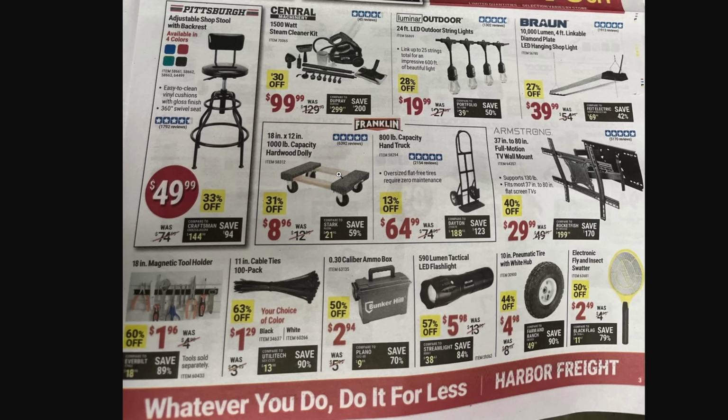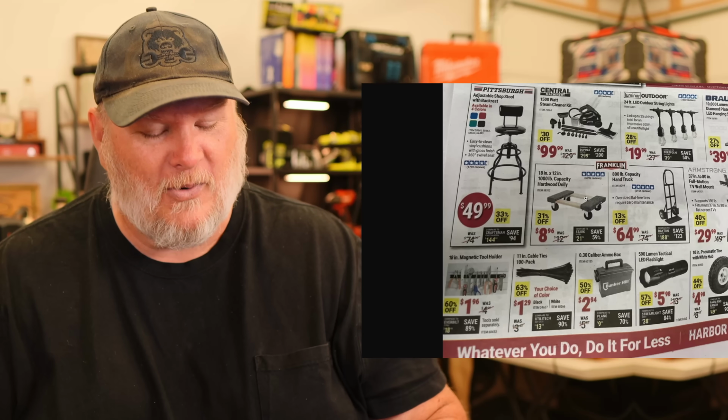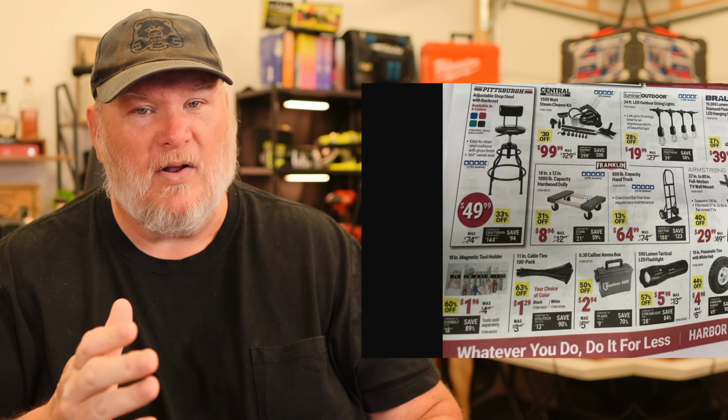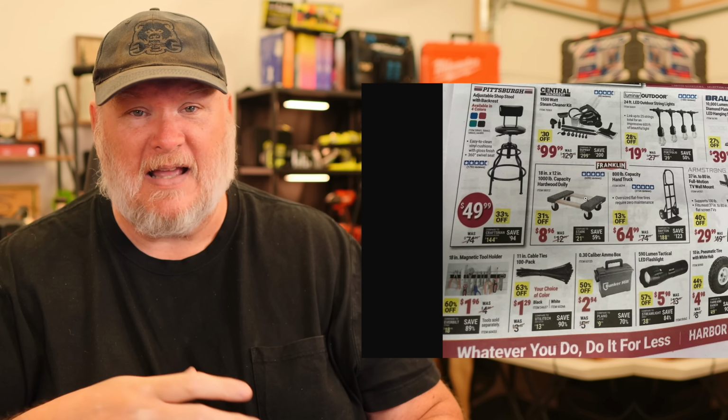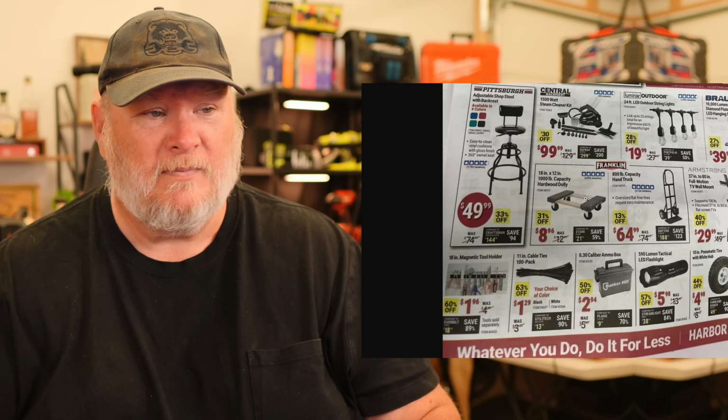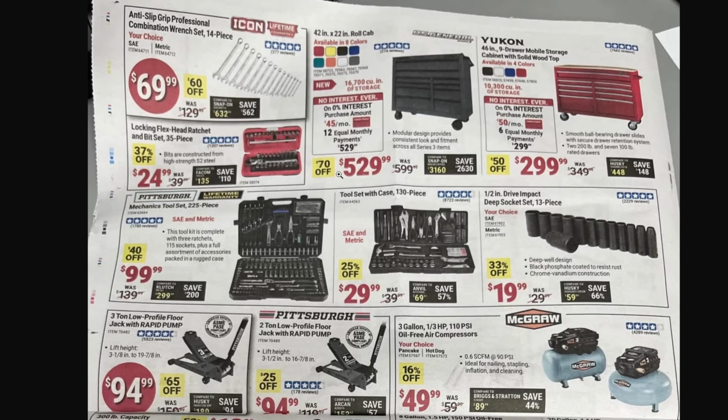The hand truck, I will say hand truck, for $65. That's a solid hand truck. Again, work smart, don't work hard, and don't hurt your back. You only got one of them. And back surgery, ask any of the guys on here who've had it, back surgery sucks. Get a hand truck.